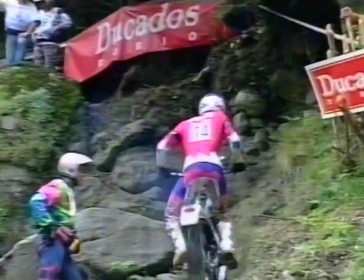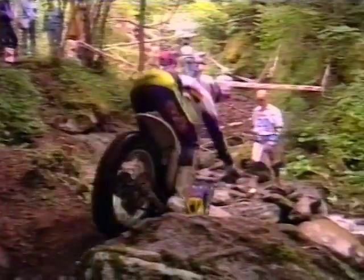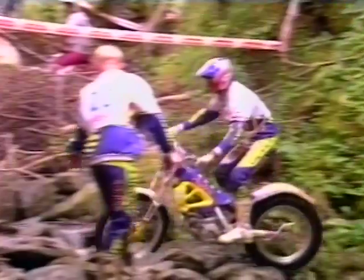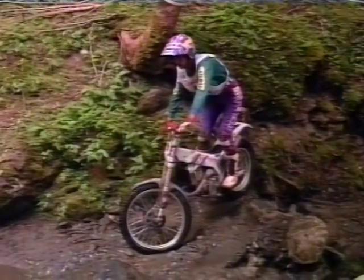And away he goes. He can slip in a bit. He held that well. That was a nice ride. Graham Jarvis here. Different section. Trying to do a few tricks, but it's just had to take a dab there. Two lines on this section. Graham's taking the outside line, actually probably the easier of the two. But wasn't to have a good ride in this trial.